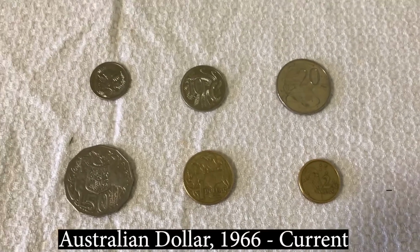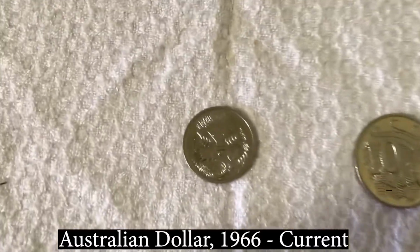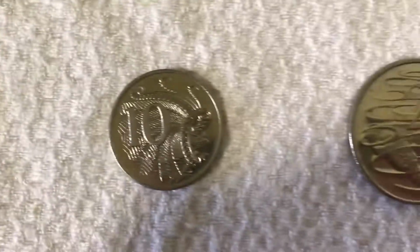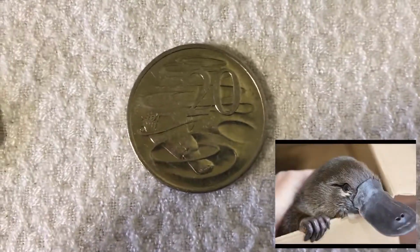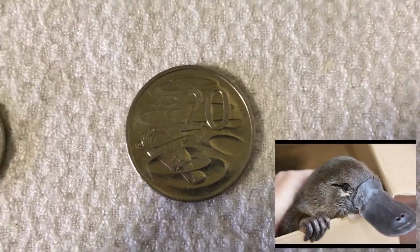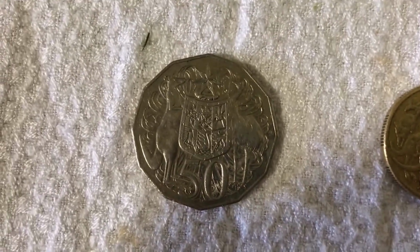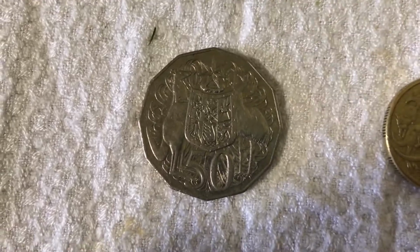We'll start us off with our own money. Here we've got the Australian dollar and cents. On the 5 cent we've got the echidna. On the 10 cent we have a lyrebird. For the 20 cents we've got a platypus there in the water. On the 50 cent we've got the Australian coat of arms, a kangaroo and an emu.